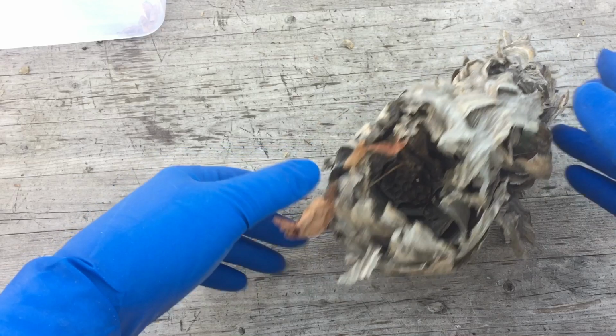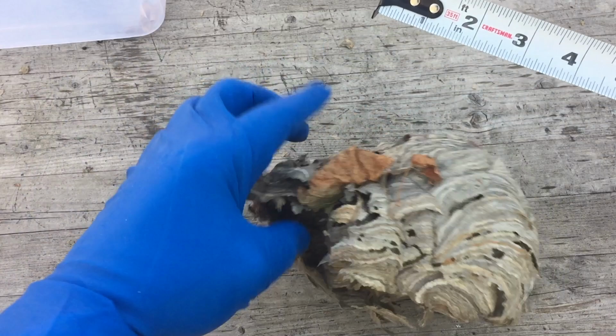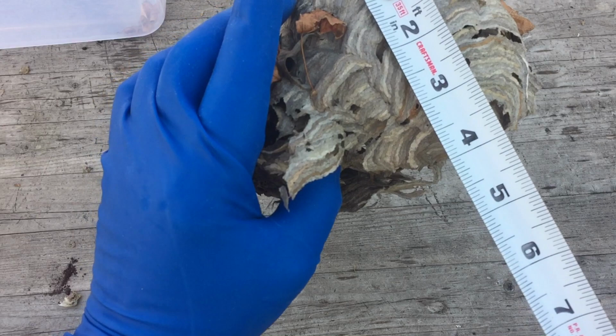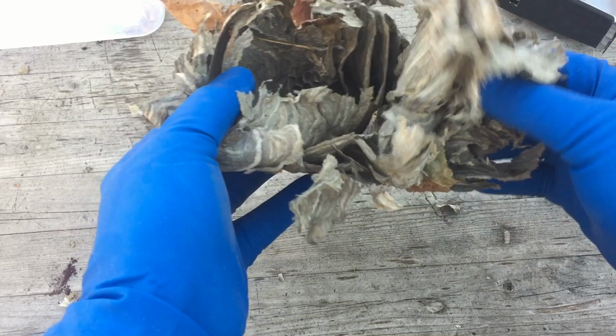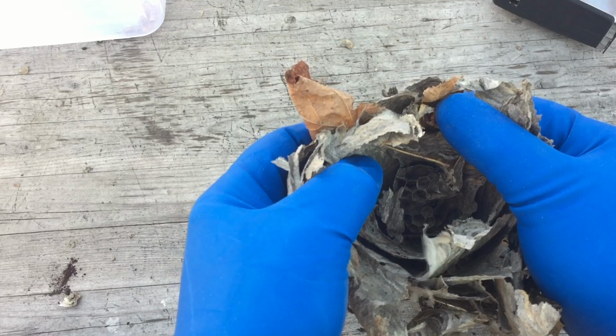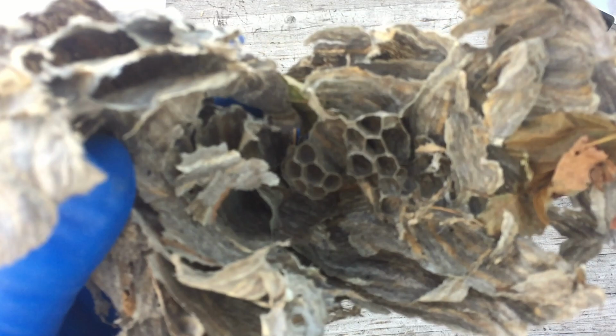This one, let's measure that guy. It's pretty tiny. It's about 6 inches by whatever's left of it is not much. Maybe four by six or so. If you see inside, it looks like the nest had been started, but then abandoned. See here the beginnings of a bald-faced nest, and that's what's interesting about this one. As you can tell, see the small number of combs there.